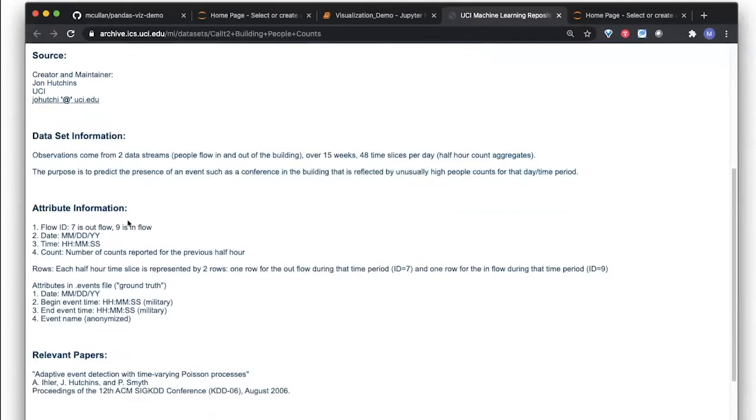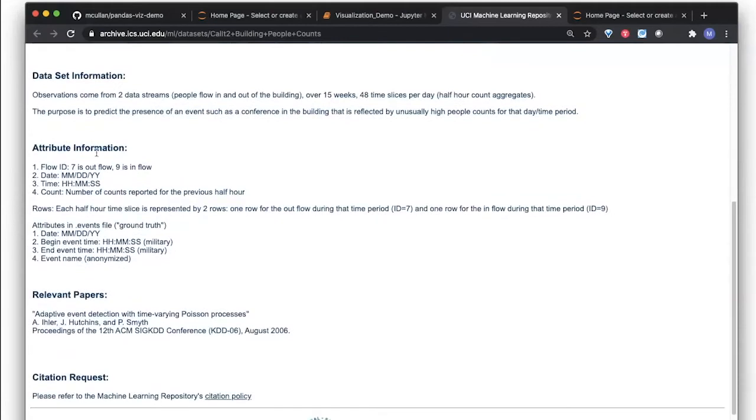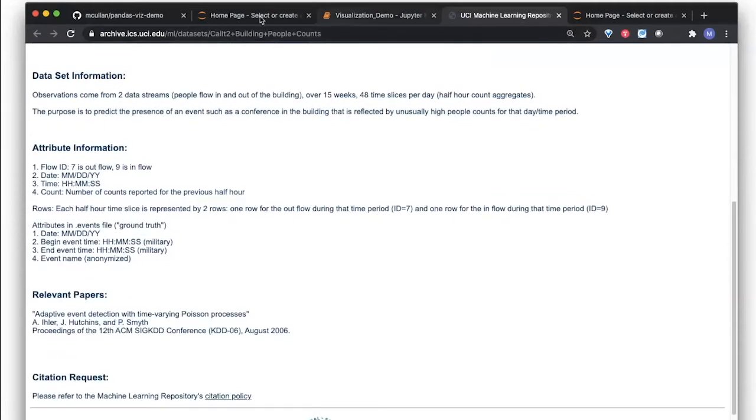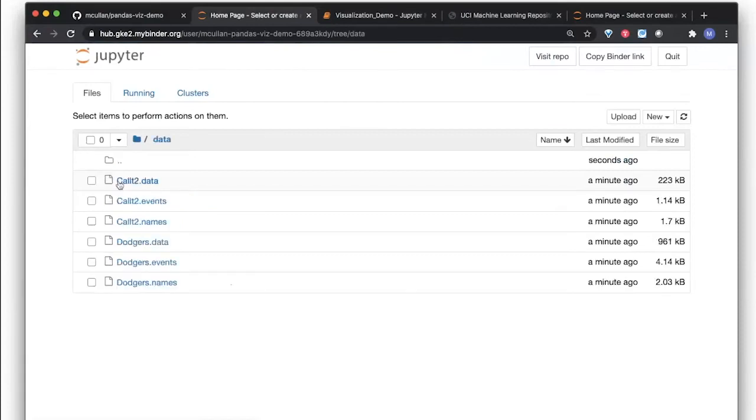So we have a couple different data sources here. I could take us through those right here. We'll be sticking just with the Calit2 data and Calit2 events. Dodgers data and events are going to be just a little bit larger.